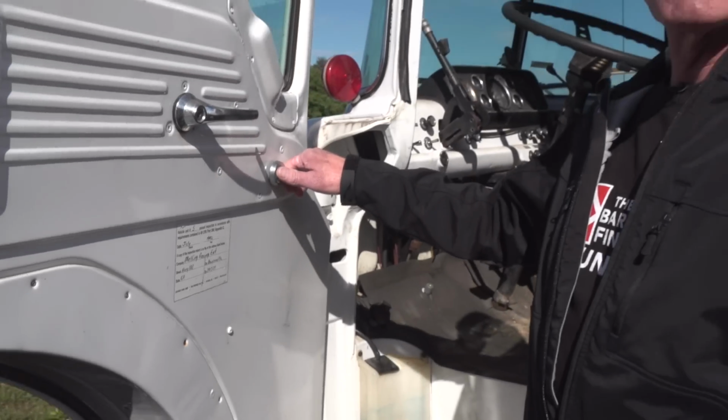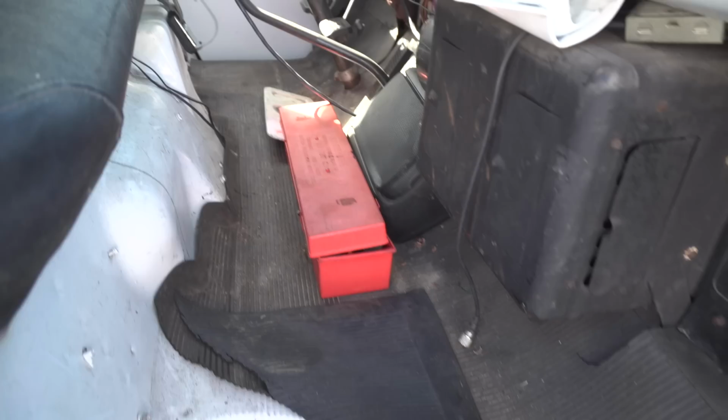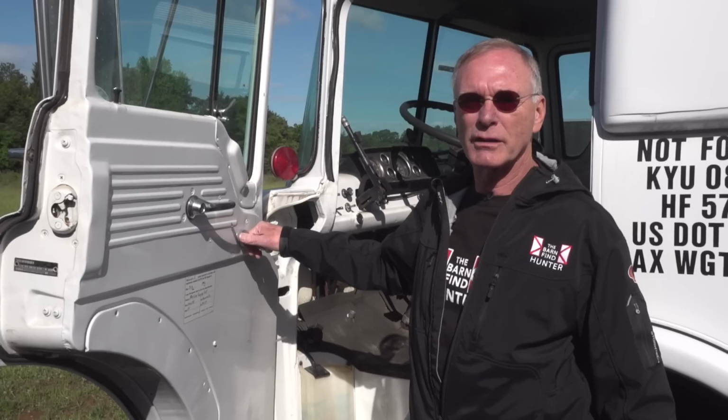This is a piece of history, and if you were a NASCAR fan or a Bill Elliott fan or a Ford racing fan, this would be quite something to own. It is for sale. It's $10,000. It runs. This man's owned it since the 90s, and he'd like to sell it. It's just sitting here. He wants to do something more productive with it.